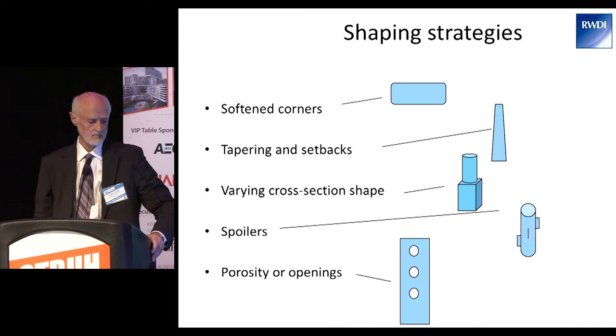The other option, which is shown at the bottom, is to basically create openings in the building and let the wind flow through, and that destroys the vortices.